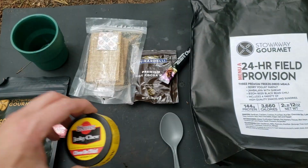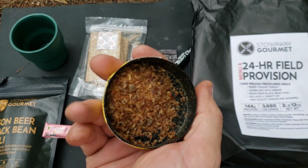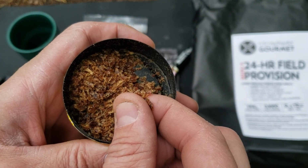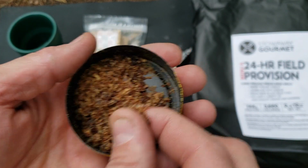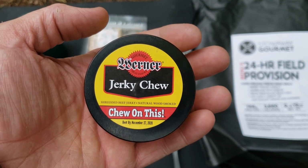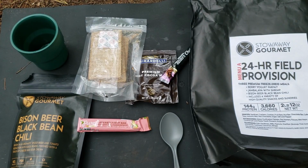While the water's warming up, I'll go ahead and try some of this jerky chew. It's basically shredded jerky, and you can use it as a snack, but it's just really fine ground. It's really good to just chew on while you're on the trail or just hanging out. It's really nice to have the jerky chew in there. It just gives you the shredded beef jerky. Can't beat that. Nice snack. Very salty, smoky flavor. It's your standard beef jerky.